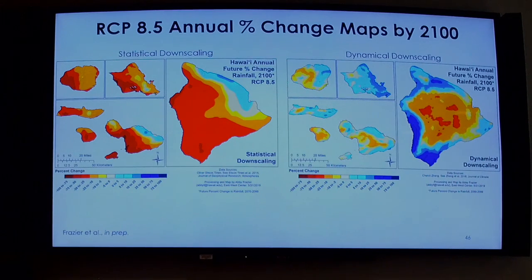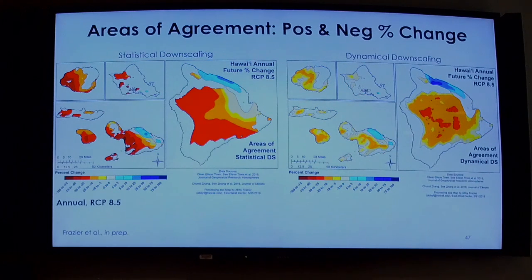These are the percent change maps by 2100. Statistical downscaling on the right, dynamical on the left. And do I have that backwards? Sorry, yes. From where I am standing, yes, sorry. So you can see that the patterns look very, very different between the two when you start to break these down. So what we've done is, let's focus on the areas that agree in at least the sign of the change in the future, okay? So we mask out the areas that have a different sign of change. So all of these areas shown here at least agree that it will get wetter or drier in the future.